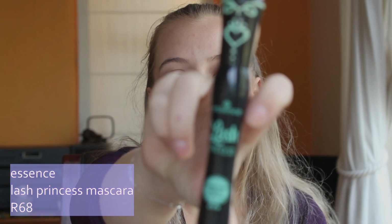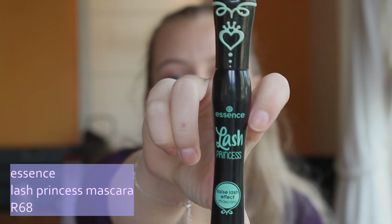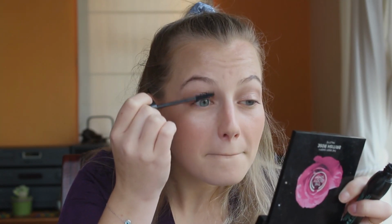I'm gonna pop on some mascara quickly. So this mascara is like the best thing ever. It's super cheap from Essence and it is one of the best ones. It voluminizes, it lengthens. So what I'm gonna do is I'm just gonna comb through the side. As you can see, that mascara really works. It's made my lashes super long.